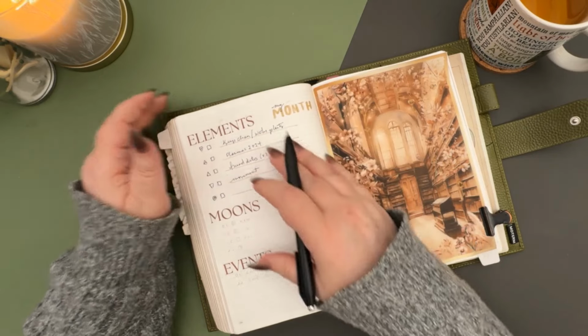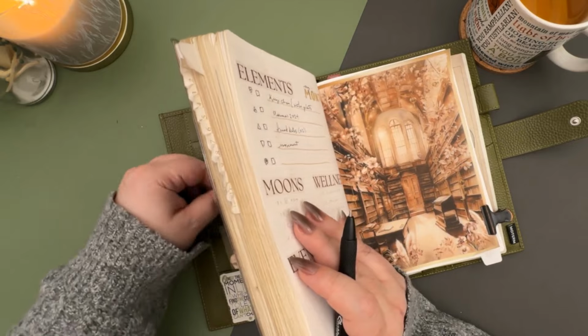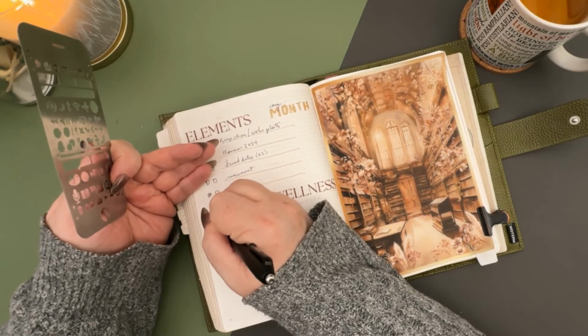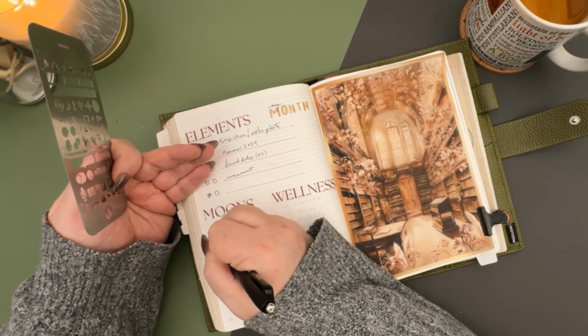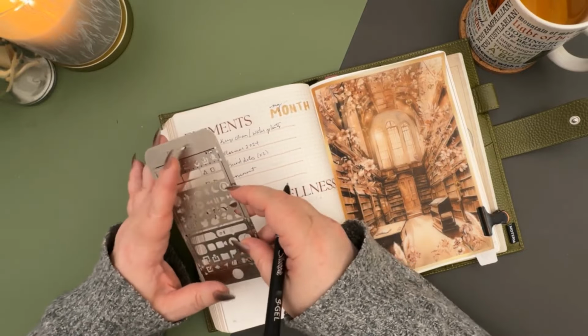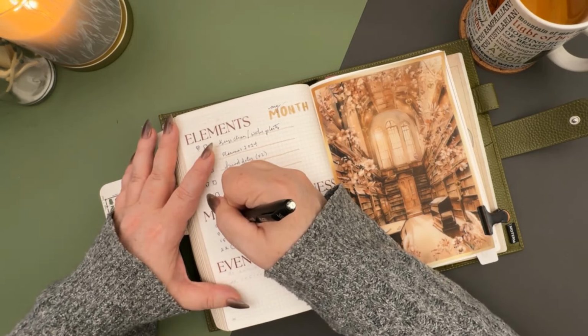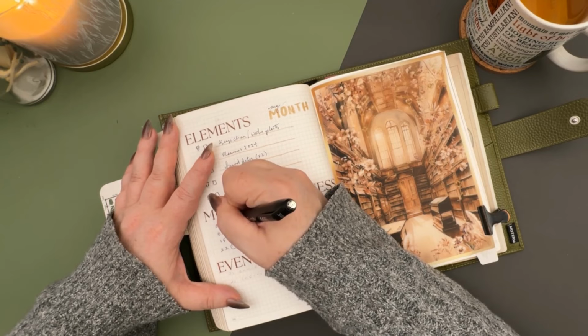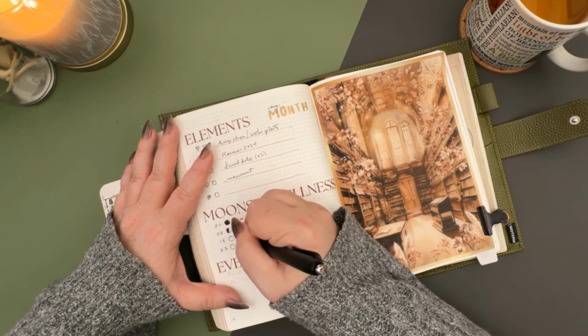Okay, let's make some moons. Let's put in our moon phases. All right, so we have the 1st, the 8th, the 15th, and the 22nd as our moon days. And the 1st is a new moon. Color that in black. And then on the 8th, we have the first quarter. We have a full moon on the 15th.